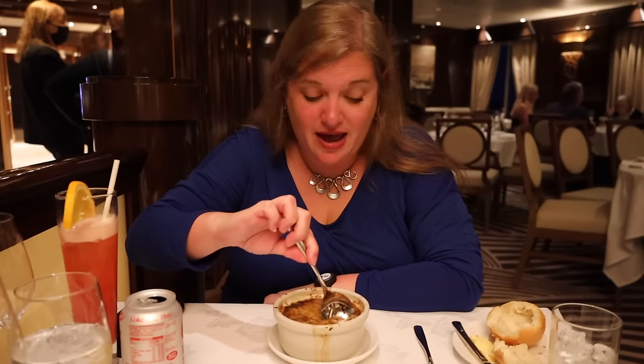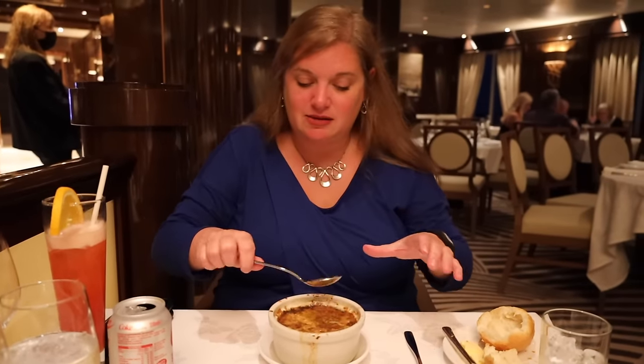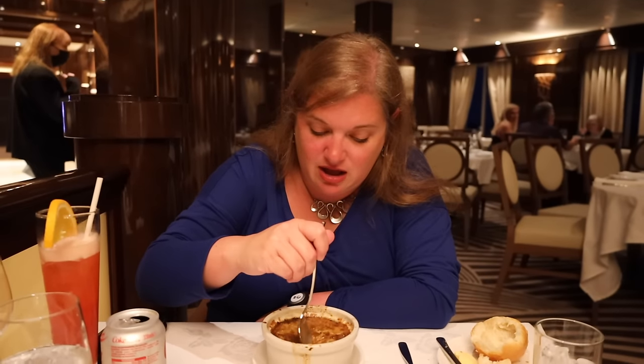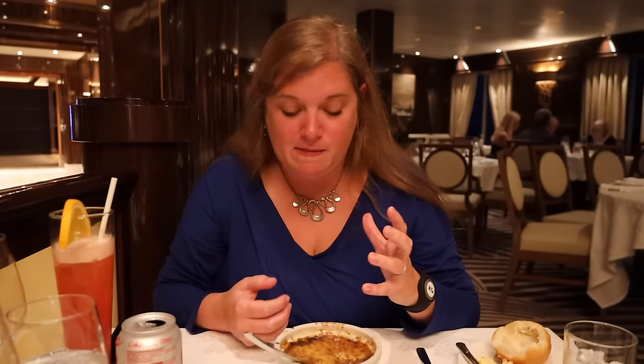This is normally Jason's staple, and I normally just get a bite or two of his, but since he didn't order it, I'm like, okay, well fine, I'll order the French onion soup. So it looks really good. It's not like sometimes they have where the cheese is coming over the sides. It's not doing that, which I'm okay with. It's got that thick layer of melted cheese on the top. So you went cold and refreshing. This is warm and hearty.